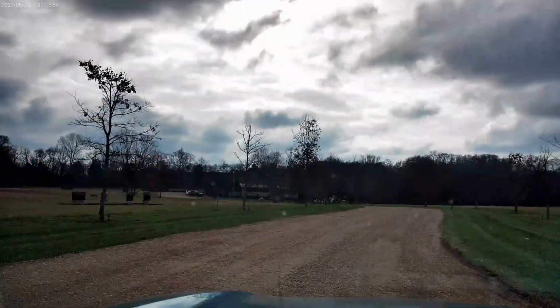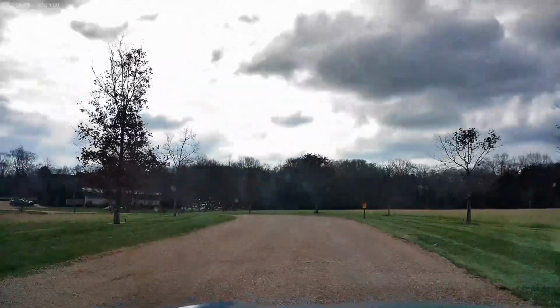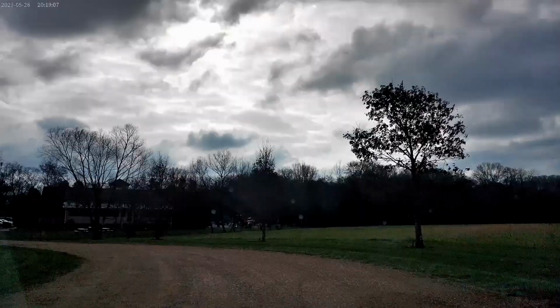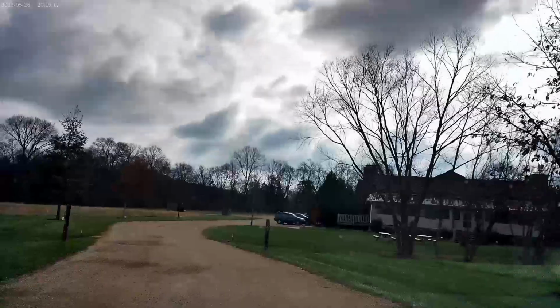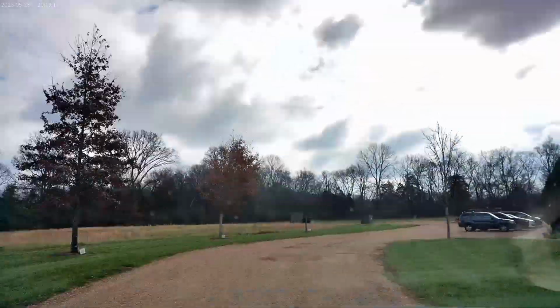We're in Leiper's Fork, Tennessee, and we are driving up to the Leiper's Fork Distillery. This was maybe 10 miles, if that, outside of Franklin, Tennessee. We'll call this our bonus round of Franklin. It looked like a neat little town to swing out to for a few hours just to check it out.